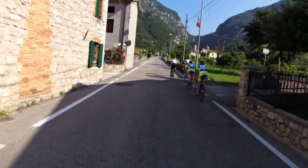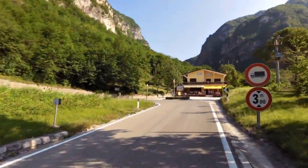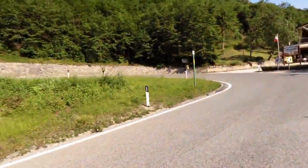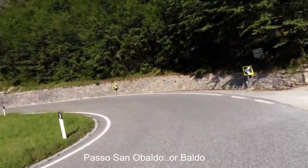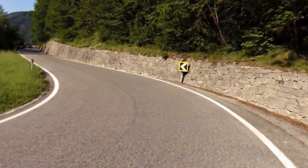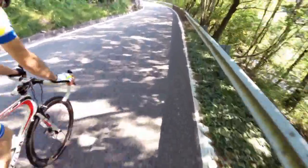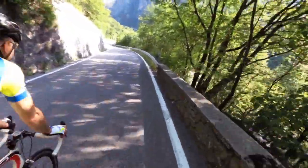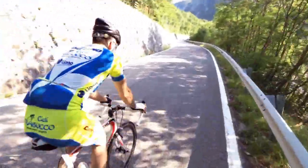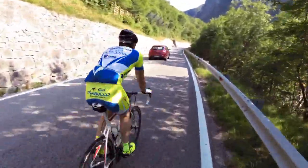4% only. Okay, we'll switch. Boldo. 18 switchbacks. Mai fatto prima. Third time. Third time, yeah. Giorgio's way back. We're still holding 4%. No back pain as yet. Good. I'll have to let him go soon.